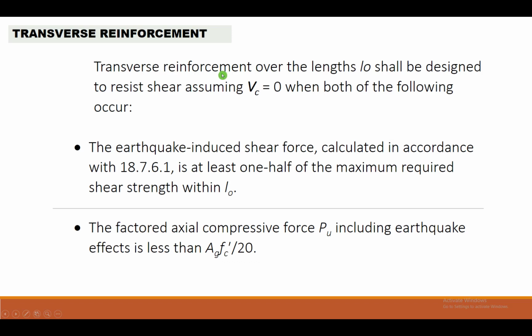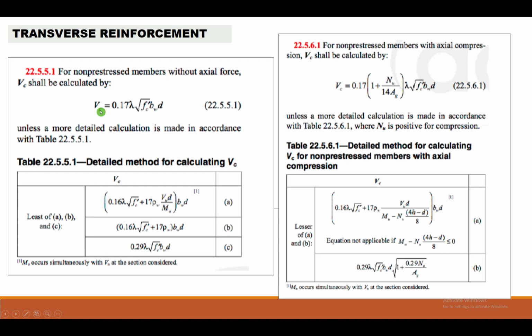The transverse reinforcement of the columns over the length of LO shall be designed to resist shear, assuming VC is equivalent to 0 when both of the following can occur. If not, then we need to calculate again VC based on this formula, 1/6 times lambda square root of FC prime BWD. You have the detailed method for calculating VC on this table 22.5.5.1.